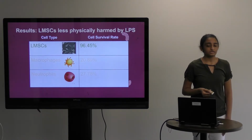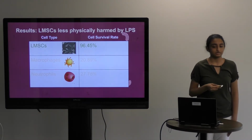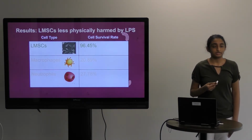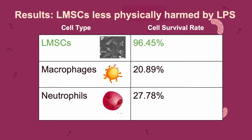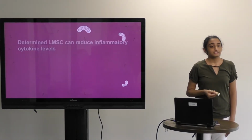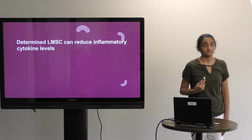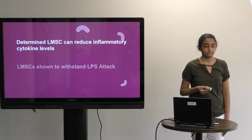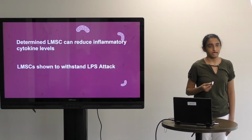What we also noticed was that these lung mesenchymal stem cells were less physically harmed by LPS compared to immune cells. You can see that by looking at their significantly higher cell survival rate, which was 96%, compared to those of macrophages and neutrophils, which were under 30%. So from this investigation, we determined that lung mesenchymal stem cells have the ability to significantly reduce inflammatory cytokine production that causes tissue damage in the lungs. And we also saw that these lung mesenchymal stem cells were able to withstand LPS attack physically, as shown by their significantly higher survival rates.